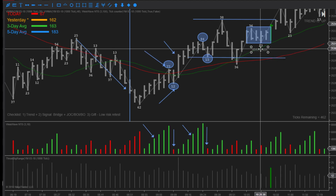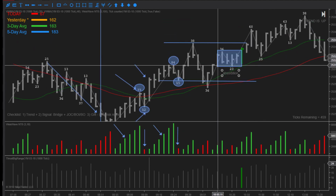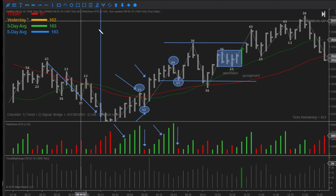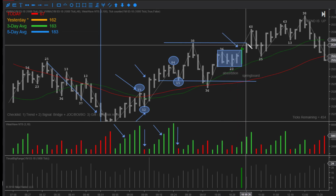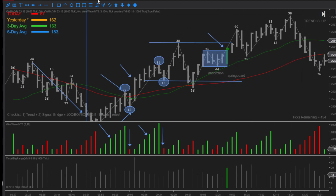Absorption is occurring right here, and at this point where the absorption is occurring, the market is on what you call a springboard. Market is on a springboard right here, and then you have that green bar, which is breakout. I think it's also a markup bar, meaning it's going to continue to mark up. So you have this breakout of the absorption area, and then you have another breakout of the range.